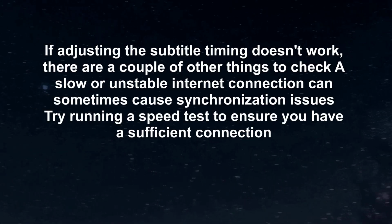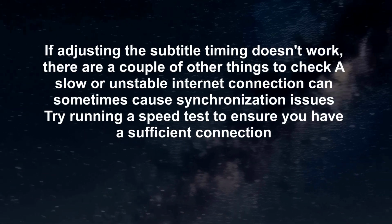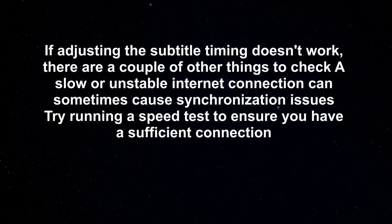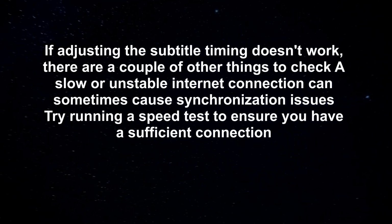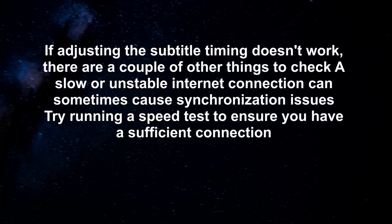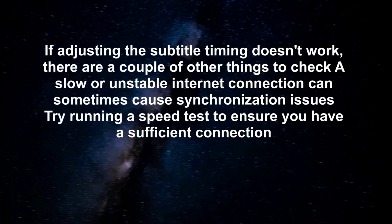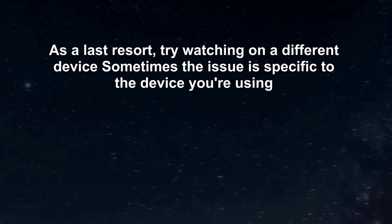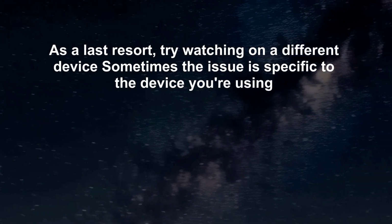If adjusting the subtitle timing doesn't work, there are a couple of other things to check. A slow or unstable internet connection can sometimes cause synchronization issues. Try running a speed test to ensure you have a sufficient connection. As a last resort, try watching on a different device. Sometimes the issue is specific to the device you're using.